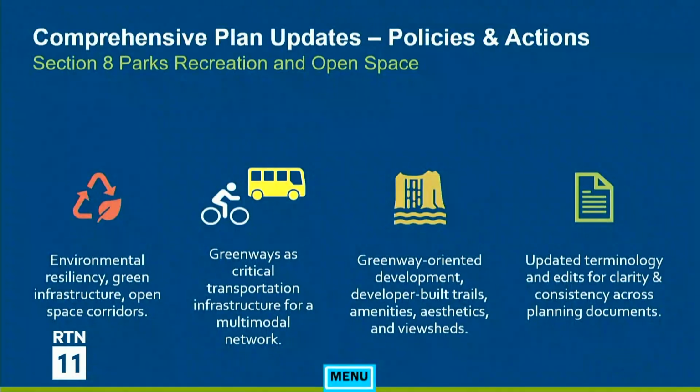In order to preserve and enhance user experience and the natural aesthetic character of the greenway network, new development adjacent to specific classified trails should provide additional setbacks, underserved buffers, tree plantings, native landscaping, and other techniques of visual screening between developed areas and these open space corridors. What we're seeing is a lot of the undeveloped areas being developed, and those natural buffers that you once saw along the greenway system are disappearing. And then lastly, we are looking to update terminology for edits for clarity and consistency across other planning documents.